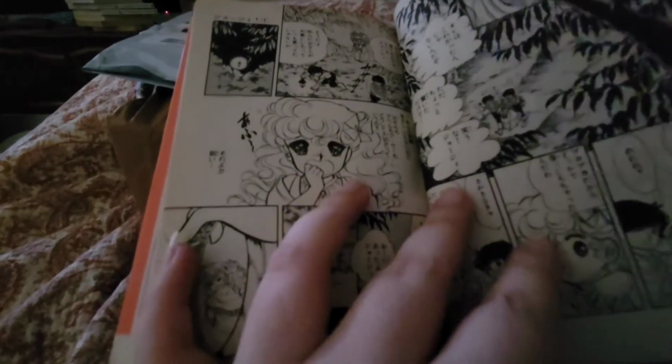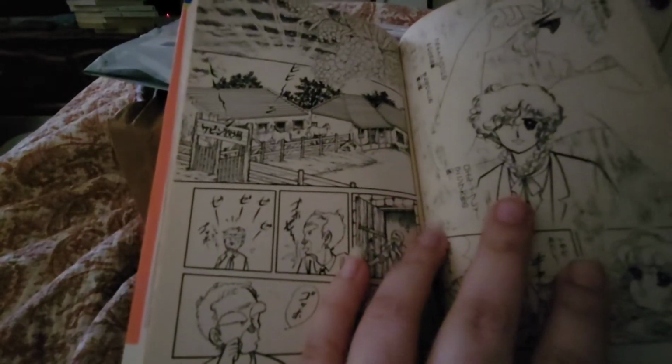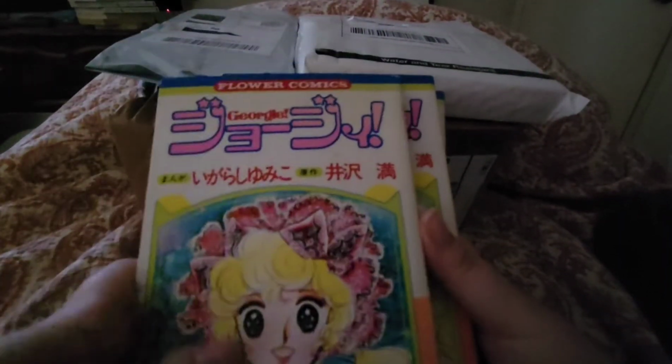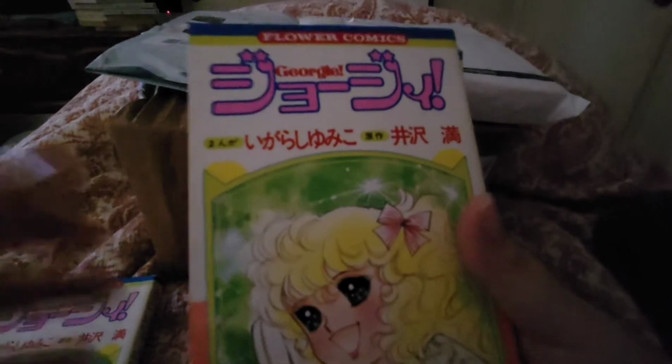Yeah, I really like this artwork. I hope I can get Candy one day, but it is quite expensive to get the whole set. We're talking over $100, so that's one I just gotta work towards, unfortunately.